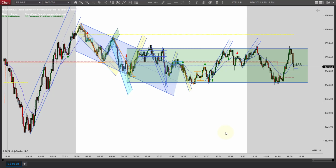Tough trading day. You really had to be patient today. There's not a lot of setups. Actually, I had a lot of possibilities, but this is one of those days where the signal bars just were not very good. The timing of the signal bars was really off on my chart, so I didn't get a lot of trade opportunities.